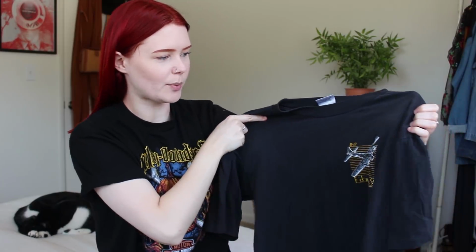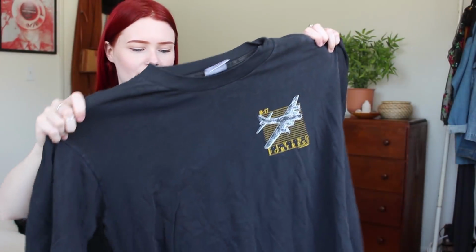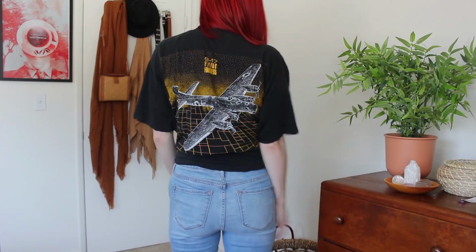This is the first thing that I pulled out of the bins. It's just this men's t-shirt, and I thought it was kind of cool and I decided to get it. B-17 Flying Fortress. I don't know what any of that is, but obviously I love the color scheme on it.